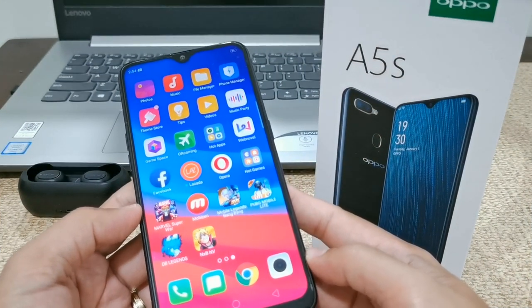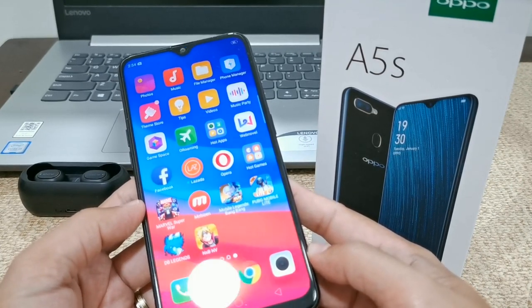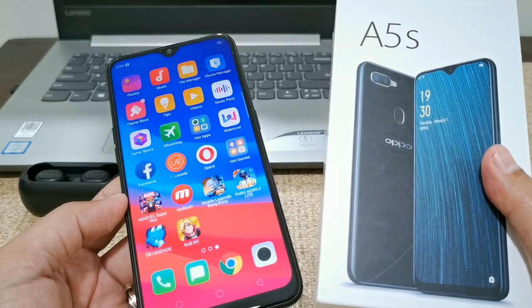Welcome to another episode of the Daily Phone Driver, and we are here to test the vlogging capabilities of this entry-level OPPO A5s with 3 gigs of RAM and 32 gigs of storage.